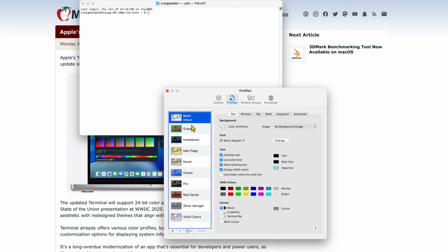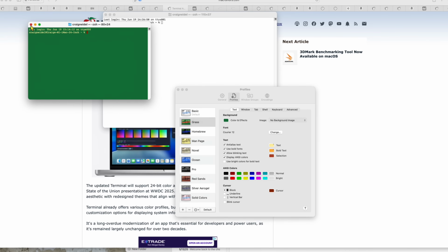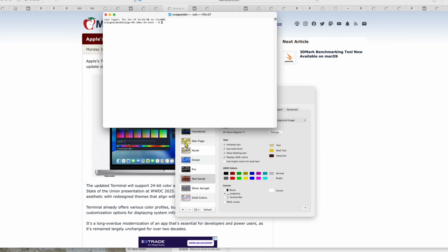So this is the basic one, but let me go ahead and open up a grass one. You click right there, not on the word, but right there. Look at this. I'm opening up a green one called Grass. See that? Then let me close that down and go back over here. Let me click on this one down here. So you can get different colors. That one's actually see-through. Let me do one more, maybe this yellow one.